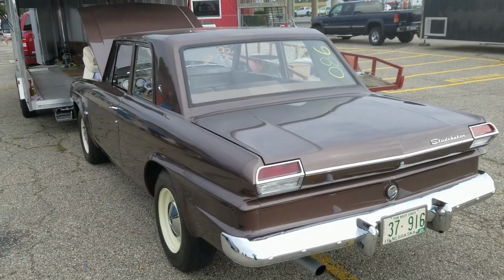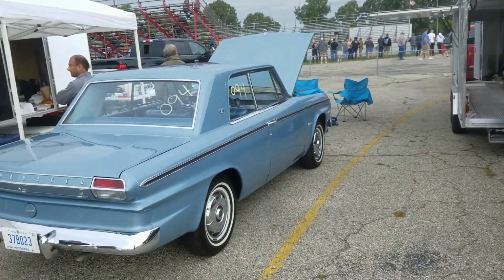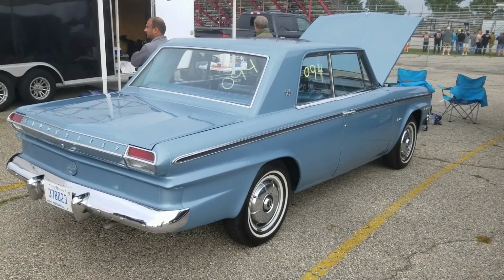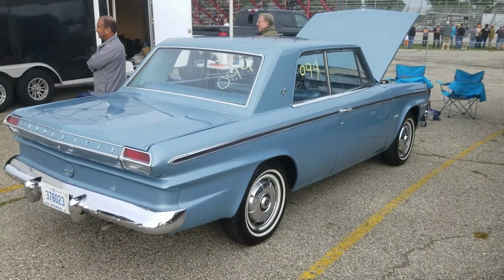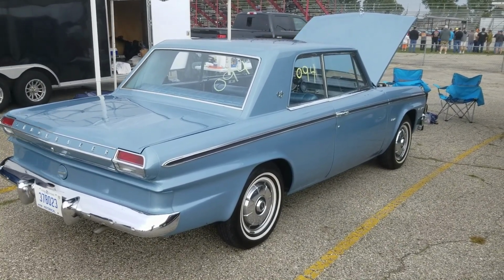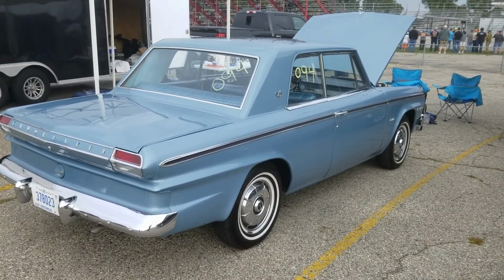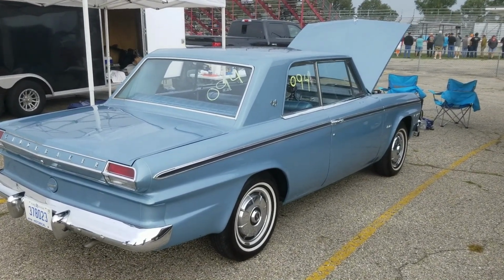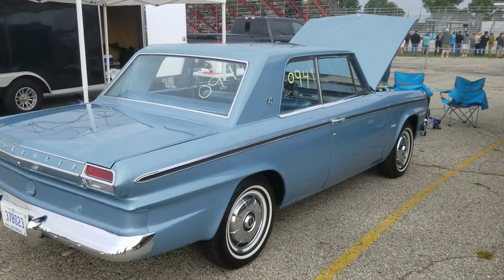I got my first practice run done today, and I ran a 15.48, so right about on my qualifying time. My matchup is a 65 Ford Galaxie two-door sedan. They qualified at 15.56, so I'm going to go find him, but that should be a really good matchup. And changing the metering rods really helped.